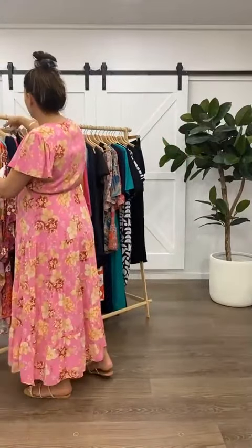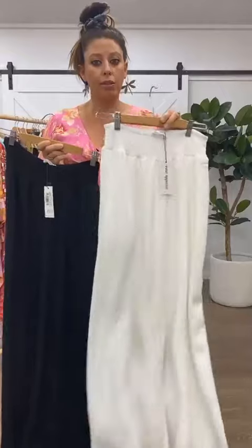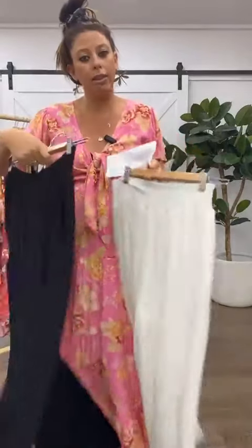And I'll just show you the Julia linen pants that Janelle was wearing, the white and the black. Again, we suggest sizing one size down for these because they've got the elastic shirring. These will also work with a baby bump.